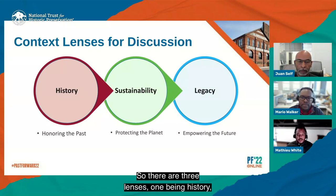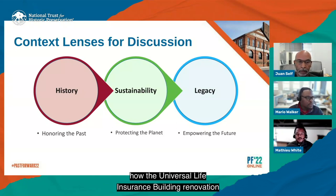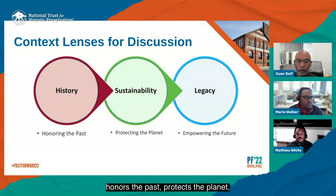So there are three lenses, one being history, one being sustainability, and the last one being legacy. All of these three lenses are important to this project because they highlight how the Universal Life Insurance Building renovation honors the past, protects the planet, and empowers the future.